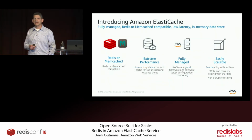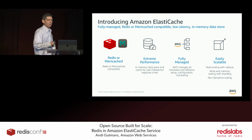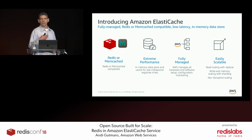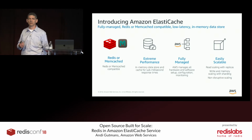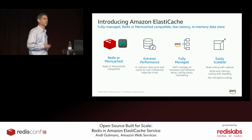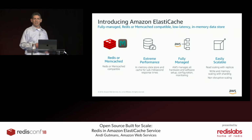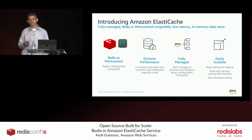Just talking a bit about ElastiCache. So ElastiCache is basically our managed Redis and Memcache. I think the most important piece about this is, we try and take the undifferentiated heavy lifting that customers need to do in running their own clouds, running their own environments from a security, compliance perspective, availability and scale, and basically take care of that for customers.